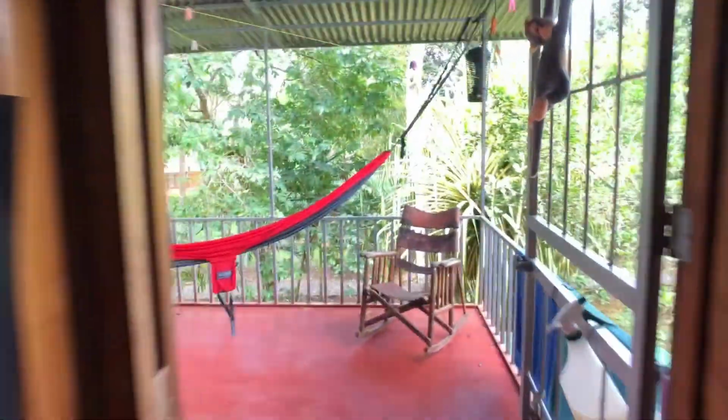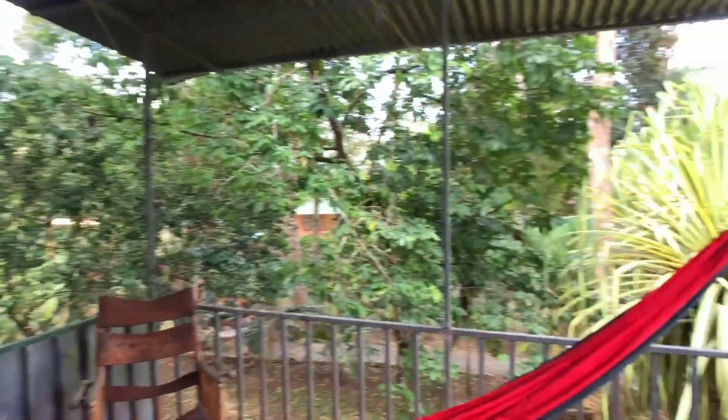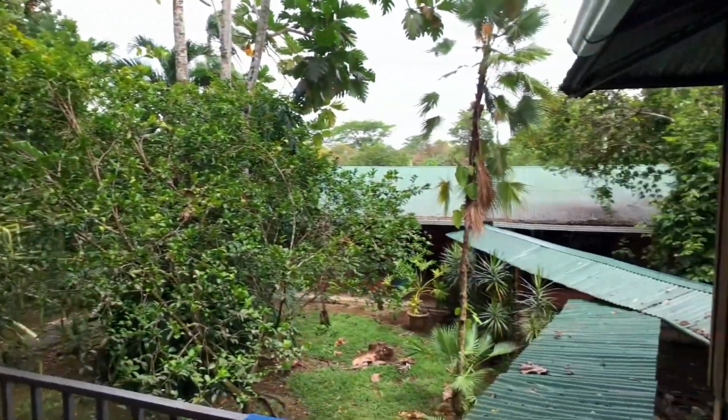And come on back through here to my favorite part of the Rancho. And you have got this beautiful balcony up here. A nice hammock spread out, perfect for an afternoon nap. View down to the rest of the school. Just a really great place to spend a nice afternoon.